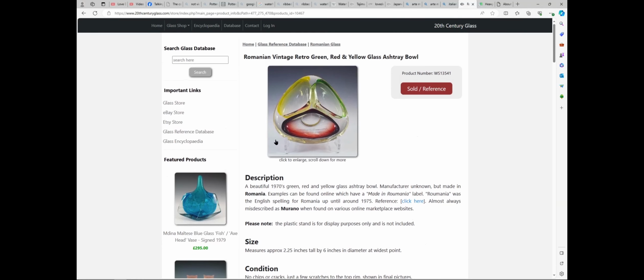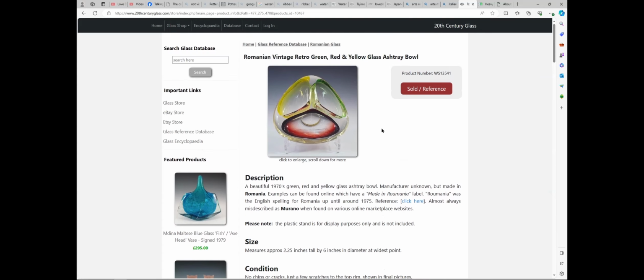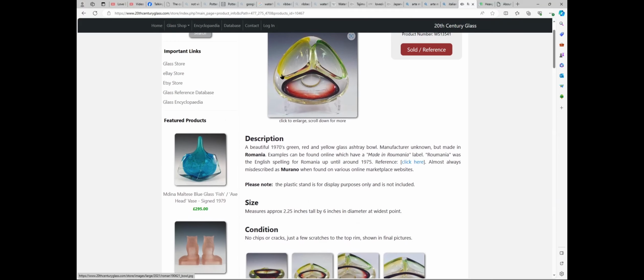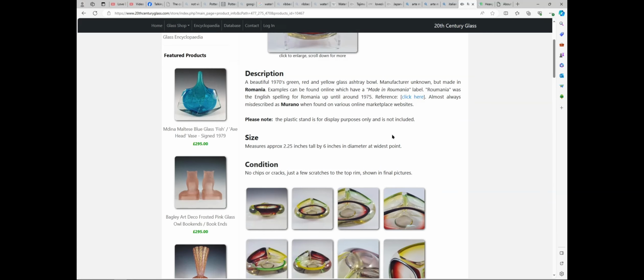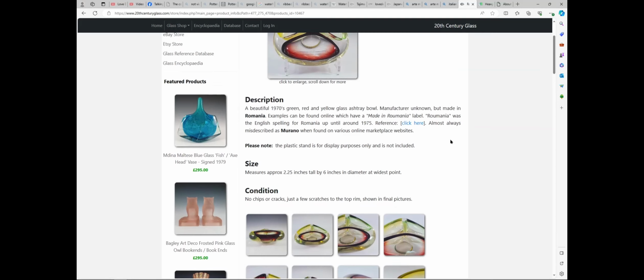Next was the ashtray with the three holes in it. That said Murano as well, but it's actually Romanian, and it's probably from the 60s and 70s. This is from the 20th Century Glass website. There are slightly different styles and different colorways, and some of them are labelled as made in Romania, pre-1975. So it's a nice vintage piece. Like the fish and other bits and pieces that come from Romania, I don't think there's anything wrong with it. It's just that everybody wants to label it as Murano.